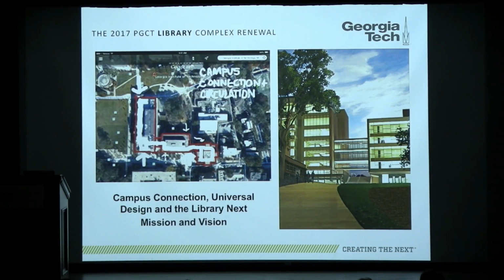let me simply end by saying the renewed Georgia Tech Library is about remaking connections and making new connections across our campus, real and virtual. It's about creating a place that connects and reconnects our campus with an expanded collection for all to share. For leading this renewal of the library, it's my privilege to introduce and thank Catherine Murray Rust.